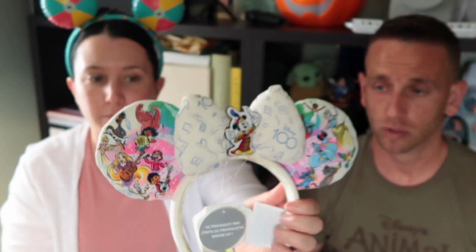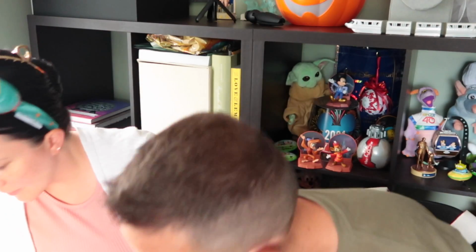Those are nice ones. I really like them. There's a little label here that says ultraviolet ink. I asked Jill what that meant. I thought they glow in the dark or something. So it's by the sun. I think we only have 2 things left. That's it on the ears? That's it on the ears.